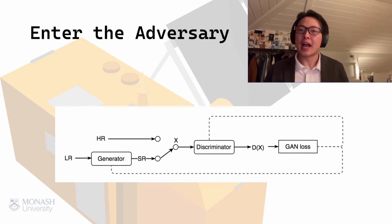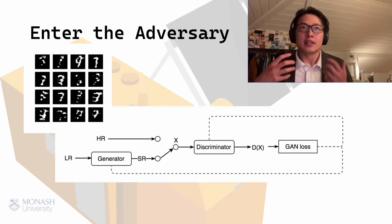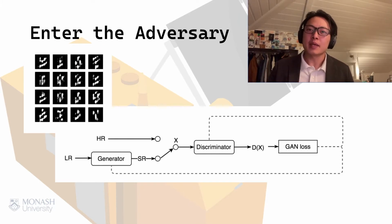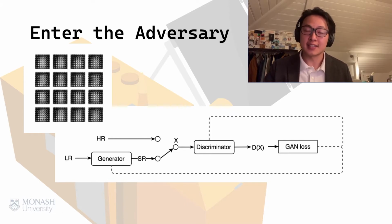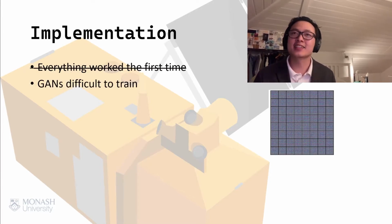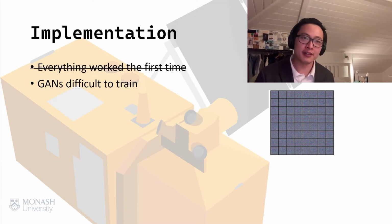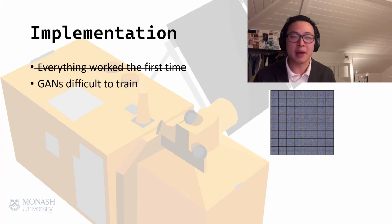The adversarial action of these two networks makes the discriminator better at making something that seems photorealistic. Like this example, where the generator learns to turn a random input into something that can eventually pass as a handwritten digit. Well, did everything work the first time? No, it didn't. Generative adversarial networks are difficult to train because if your discriminator gets too good too quickly, everything the generator makes will be bad, and you don't get that virtuous feedback cycle.